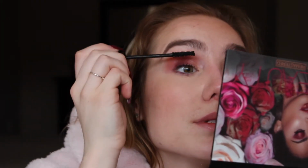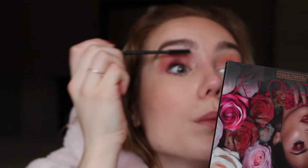Next, I'm going to be using my new It Cosmetics Superhero Super Black mascara. What's really cool about this mascara is it has a lot of good benefits for your eyelashes. I think there are some minerals and stuff in here to help strengthen and grow your eyelashes.